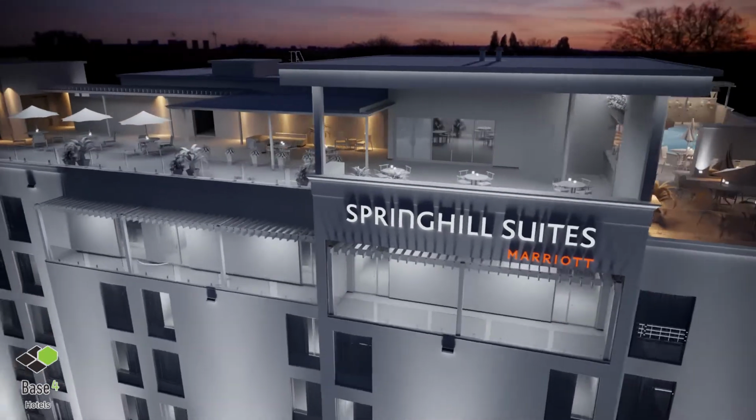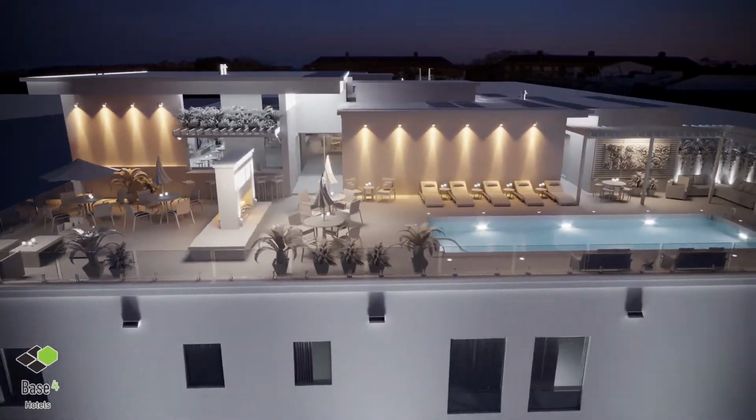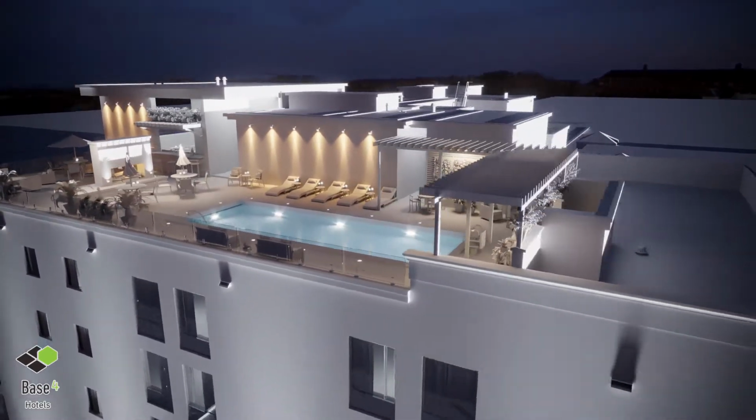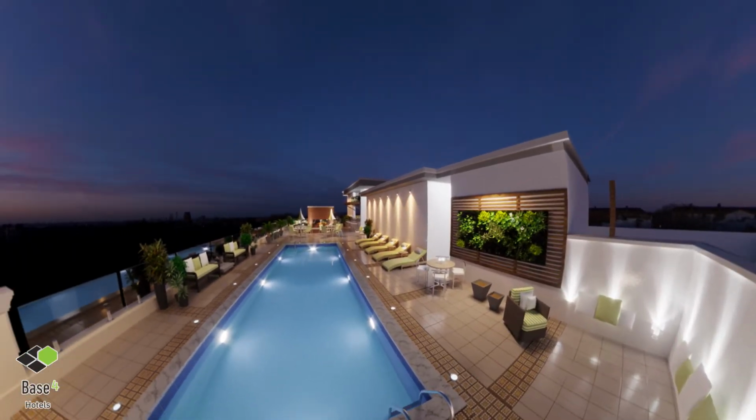It's often undermined, but it does make a difference. Those idle hotel rooftops are highly versatile and can be great for business. So what does it take to have a well-designed and well-equipped hotel rooftop?